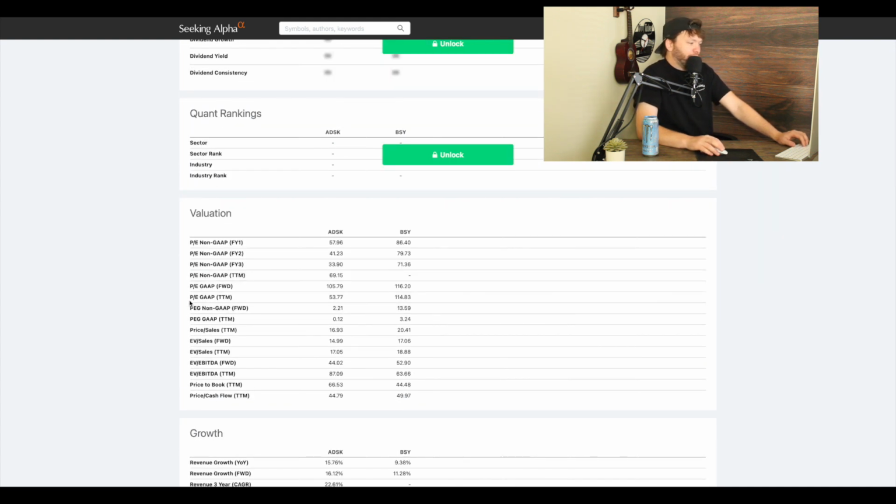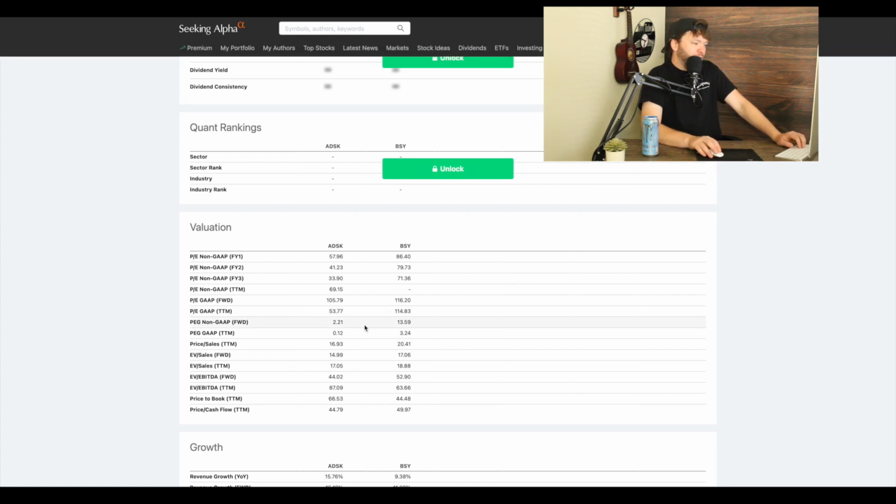So using just the standard PE GAAP ratio, again, this is what you see when you go to something like Yahoo Finance and it says PE ratio. It's usually the PE trailing twelve months GAAP measurement ratio. And we have 53.77 and 114.83. So already I am liking Autodesk's valuation a little bit more than Bentley Systems, but those are both very high PE ratios nonetheless.